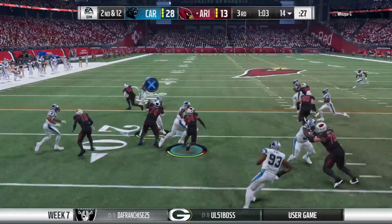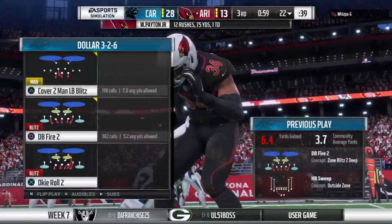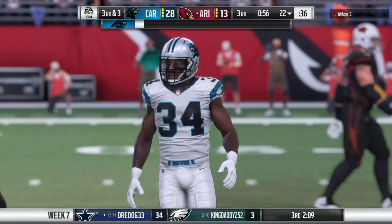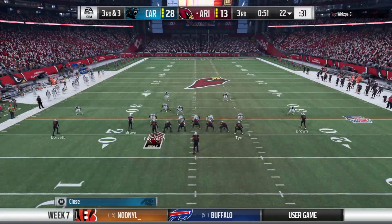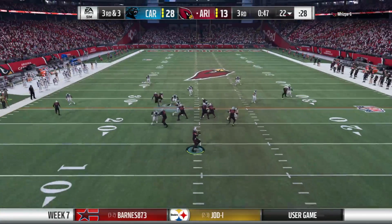They'll run it now out of the gun. And he goes across the 20 to the 22. 8 yards there on the carry, and now they're left with a much more manageable 3rd and 3. But you got to give kudos to your offensive line and the guy carrying the ball because they were in a 2nd and long situation. It seemed pretty dire, but they brought it back to 3rd and manageable with that run.